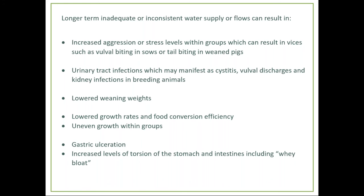And even in wet-fed pigs, with inconsistent water supply, particularly during the heat of summer, pigs will become thirsty, and they are sometimes then drinking the liquid liquor on top of the wet feed to assuage their thirst. That in turn can lead to wash through the stomach, different fermentation within the small intestine, and whey bloat or torsion of the intestines developing. So water has a very big impact on the physical performance of a number of pigs, and that is purely in terms of quantity rather than actual quality.